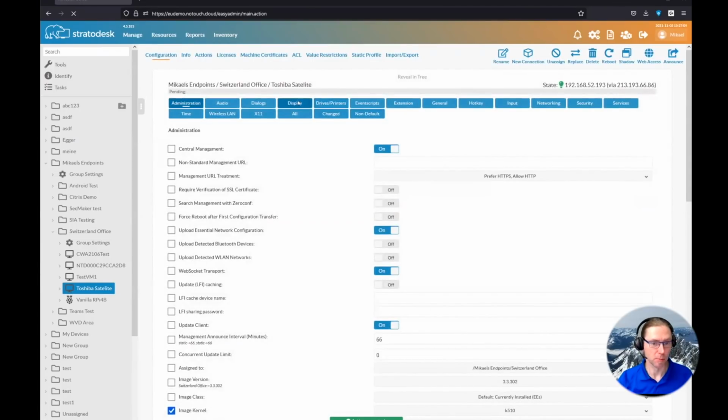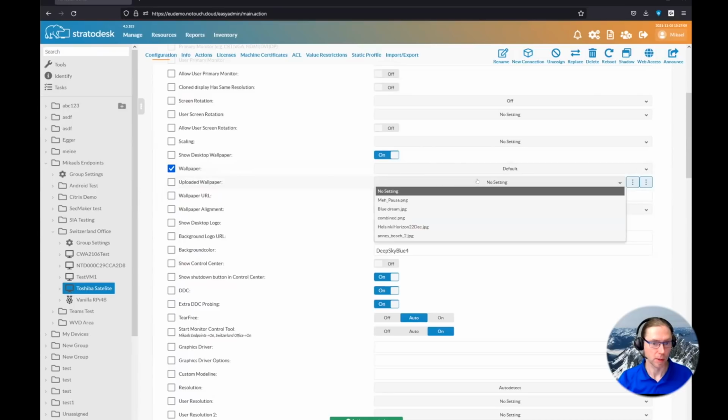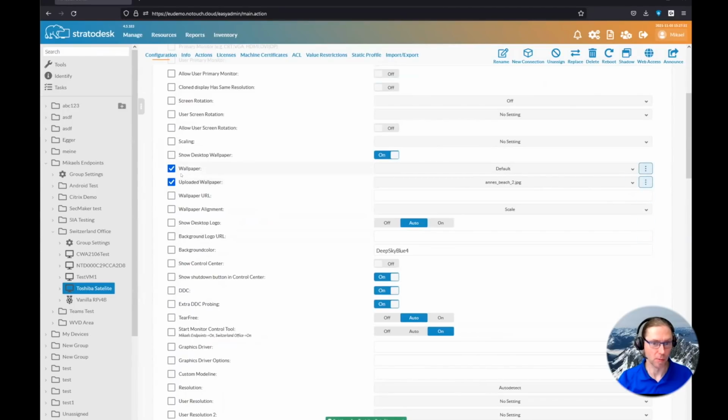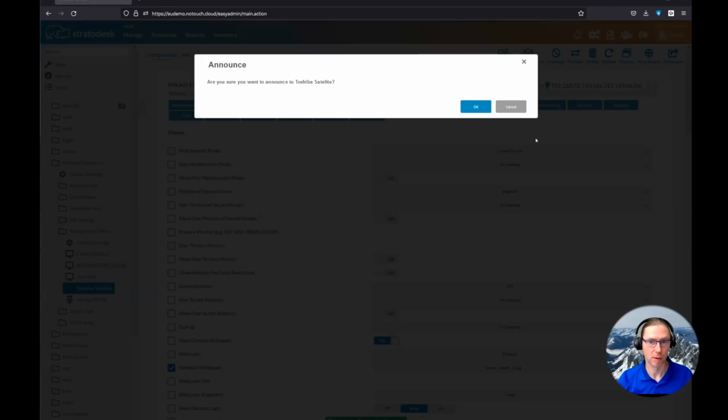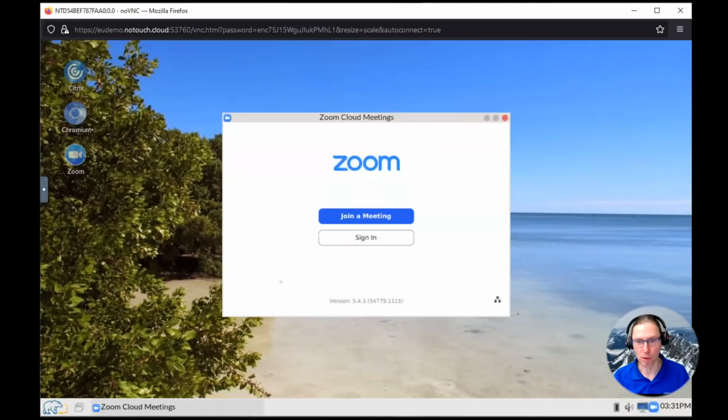So we're going to go to the display and pull down, and we're going to have a nice picture from Miami actually. So that's going to be nice. I'm going to announce. What we are seeing here is the user screen again. If you remember, before we had another background there, the picture from space. And we can see now we have Zoom installed as well. So now the user can click Zoom, and it starts, and then join the meeting and so on.